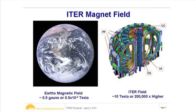The conductor goes to certain locations where the winding is done, and then it's ultimately all shipped. But this is a big, big challenge for the magnet division to coordinate all these activities. Okay, magnetic field. I mentioned that the magnets produce fields on the order of 10 Tesla.